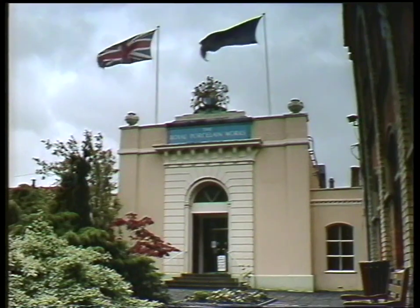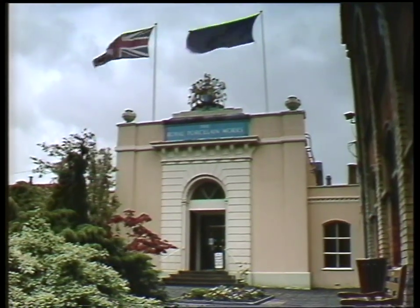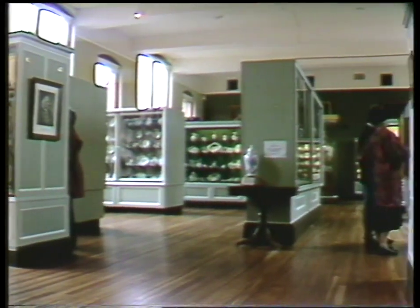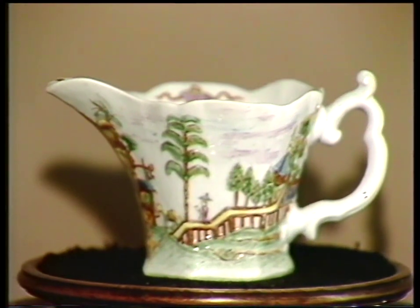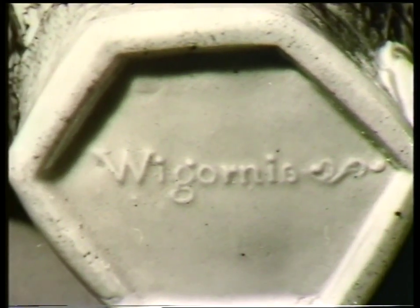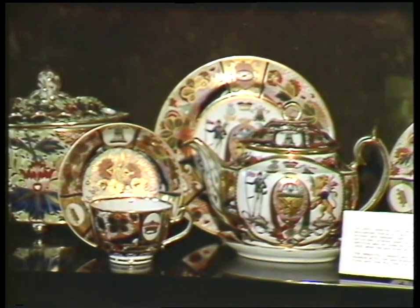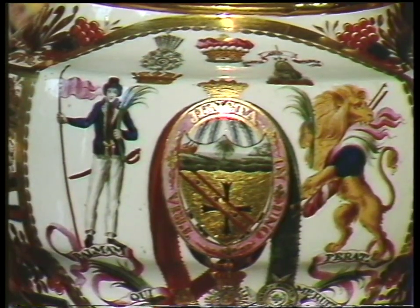In 1751, Dr. John Wall founded Royal Worcester, Britain's oldest china manufacturer. An impressive collection of porcelain is kept in the Dyson Perrins Museum. The Wigonia cream boat was one of the earliest pieces. Later work, such as the Lord Nelson service, is far more sophisticated.